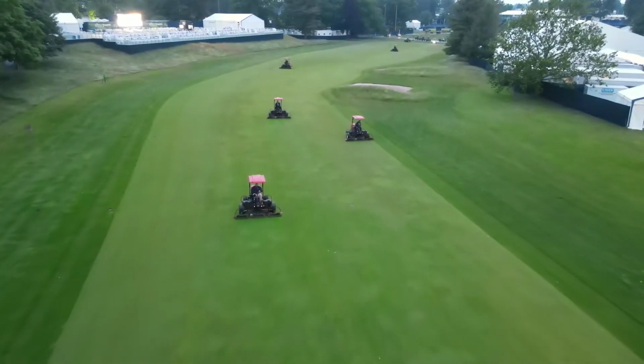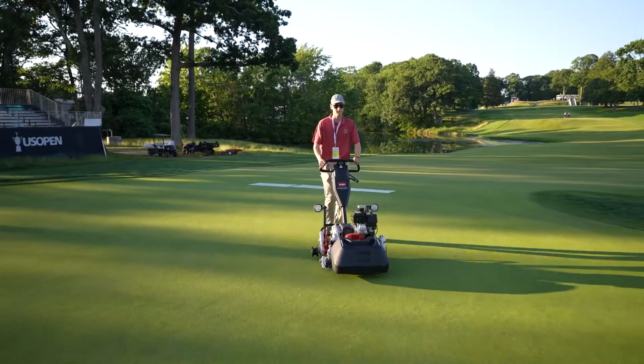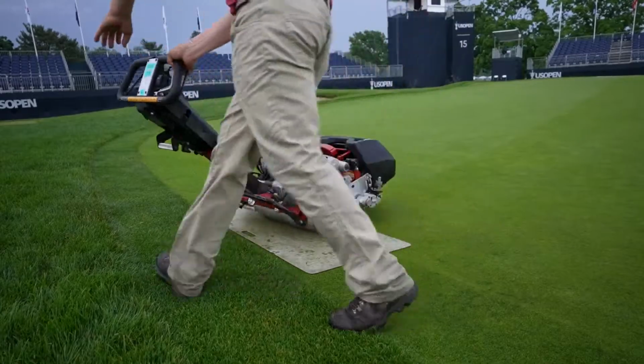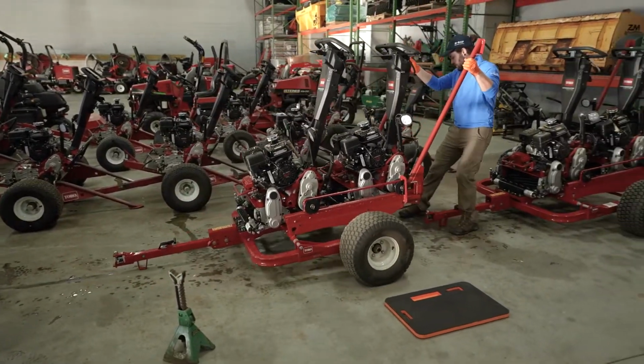Toro was a very beneficial part of this whole operation. I mean, Toro's been here for a number of years. They helped with our volunteer program quite a bit. We have the manpower with 100 volunteers, but we needed the equipment, and they provided it for us. So we can be on the course and off the course in about 2 hours now. And that way we're out of the way of play, out of the way of everything.